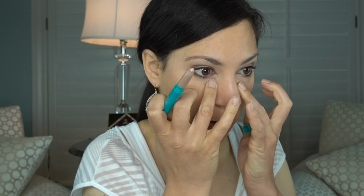You can also pop it on your brow. It's a really easy way to highlight your brow and your inner corner. And I like it. It sticks around. So I've been using that quite a bit just on my work days, popping it in my inner corner.